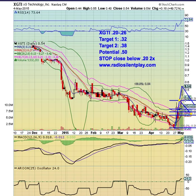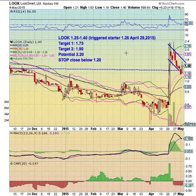Just watch for some consolidation here. This was a considerable move on the XGTI. We gave that entry from 20 to 26. Never happened, but the stock did start gapping up, and it gave an opportunity to enter. Now watch any pullback down to this 40 level. If it kisses that 40 level, watch that 35 level, because if it does kiss that, I would not be surprised for this to start setting up a bullish inside flag pattern.